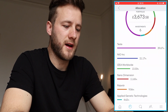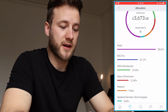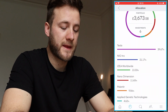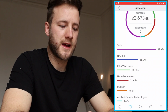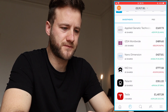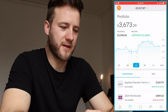Okay. And then Nano Dimension and Palantir, I'm very happy with those positions, and they are just sitting there at the 10 to 11% range, which I'm really happy about. And Applied Genetic Technologies is obviously 4.62%, because it is a lower stock. It's a stock that I am looking to hit a certain target for, so we'll hopefully get that in the next year or so.